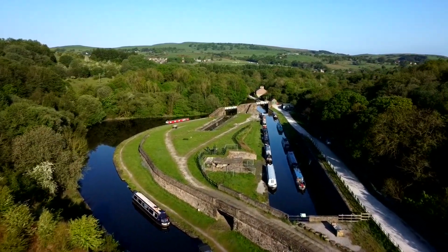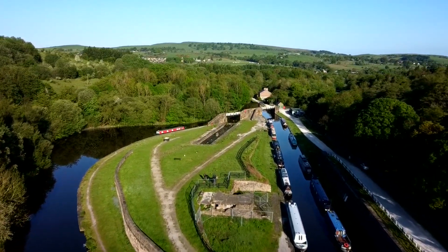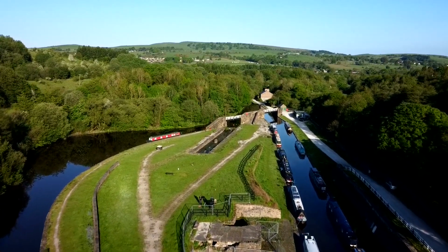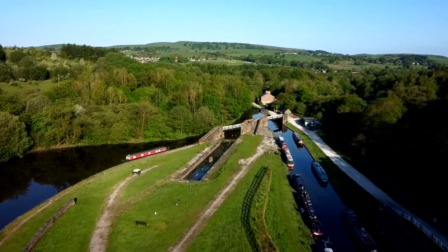We'll be following the upper section of the canal for the 7 miles to the Marple Locks, a series of 16 locks which drop the canal down 210 feet or 64 metres in the space of 1 mile, making it one of the steepest flights of locks in the country.